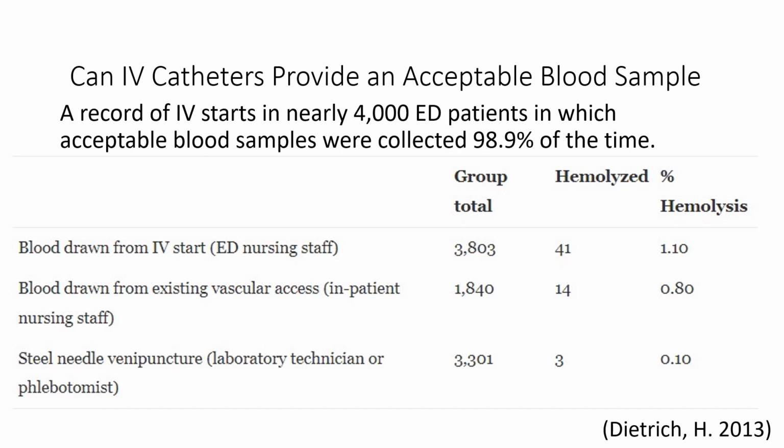The 3 methods by which laboratory blood samples were obtained were: 1. By ED staff while starting an IV access, 2. By critical care, medical or surgical nurses drawing from an existing vascular access, and 3. By laboratory technicians or phlebotomists collecting venous samples by venipuncture with a steel needle. The criterion of hemolysis greater than 200 was set for sample rejection in the laboratory.